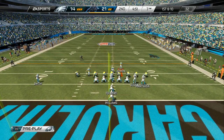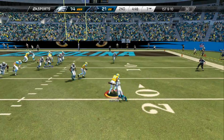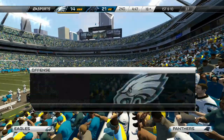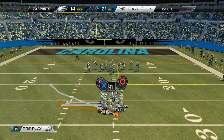Cam Newton takes a look now from under center. First and 10, the throw to the left. Interception. Again, this defense is just attacking today. They got the offense backed up. They go after them. They're aggressive. And what does it do for them? It gets them an interception inside the opponent's 20-yard line.